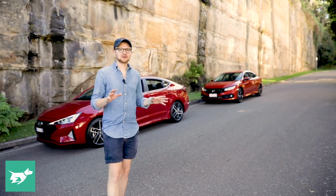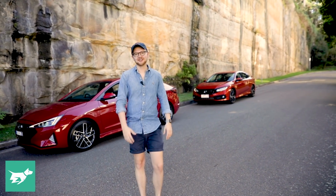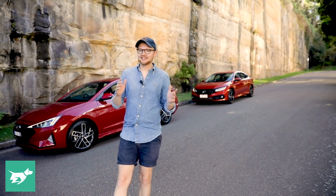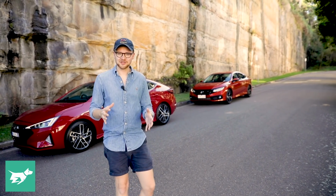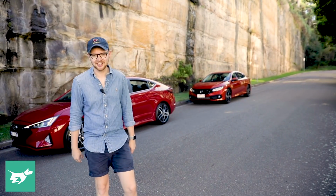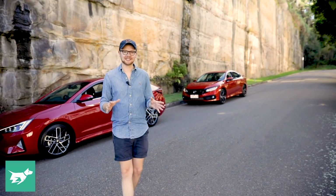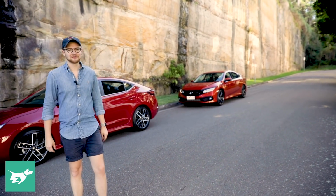This comparison, which we did a couple of years ago, has been the most successful piece of content ever on Chasing Cars. Why? Seems like a lot of you out there are very interested in the small sedan market, especially when they're packing an interesting engine under the bonnet. Now, both of these cars have come in for their facelifts, so that means it's time for a rematch.